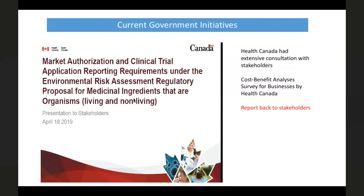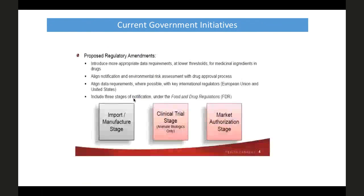So they've been very, very receptive to receiving this input from stakeholders. And they've actually put a report back out to the stakeholders in 2019, where they're interested in making some regulatory amendments, including bringing this under the Food and Drug Regulations, which is one of the requirements that we asked, and to be very specific in terms of having data requirements for medicinal ingredients in drugs, and aligning the notification process with the drug review process, which is something that they've already done informally, as I said. And the Environmental Assessment Unit has committed informally to having a 30-day review rather than the longer 120-day review, so that they're much more aligned with the CTA process, even though it's still independent.